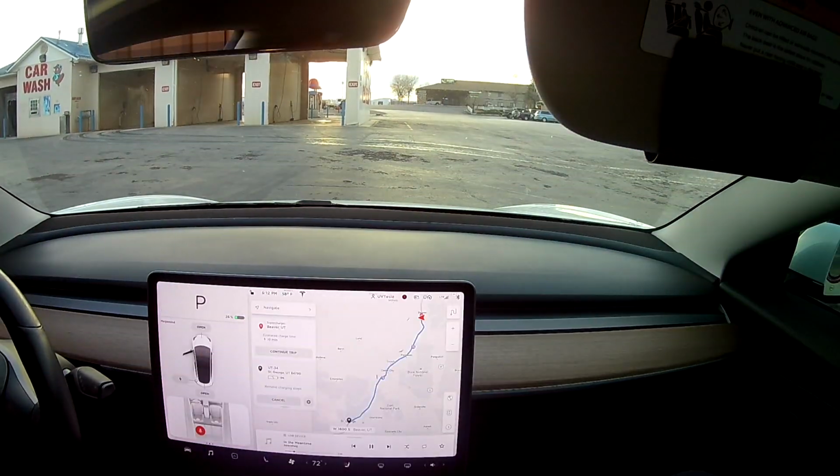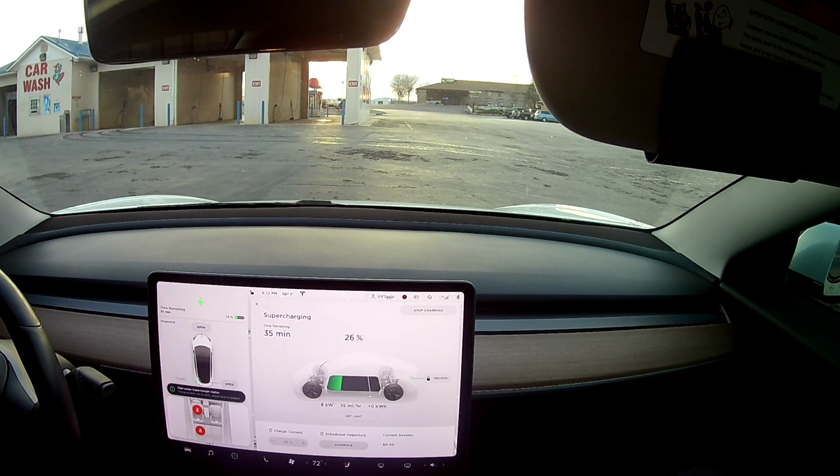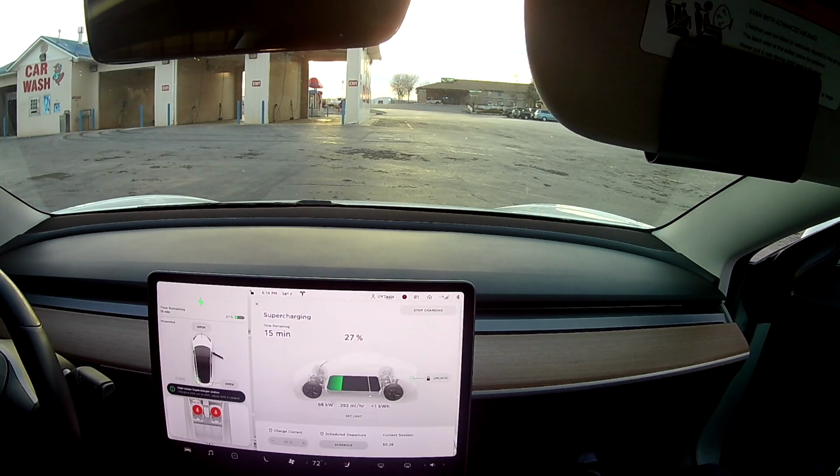So here we get to Beaver, and just a side note, Beaver used to be 4 stalls, and it's now 8 stalls. That was just a recent renovation. I'm really grateful that they did this, because when I arrived, I think we were the 6th car to arrive, and then we got out and went about, and by the time we got back, there were 8 cars, so all 8 stalls were full. And this was on a Friday evening.